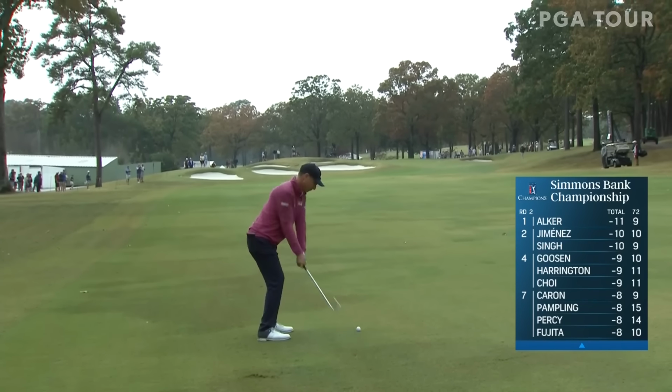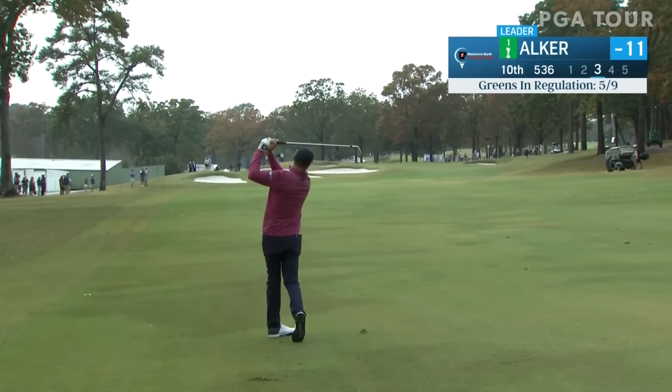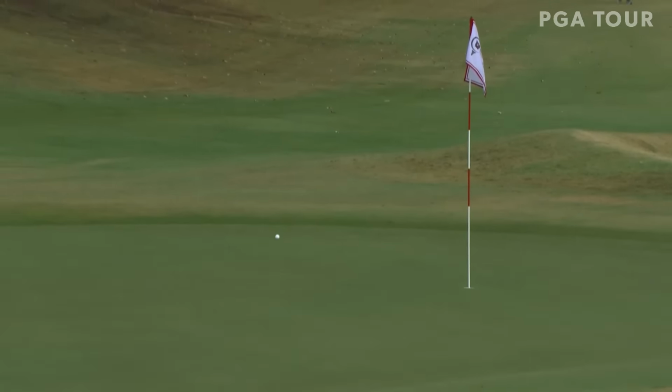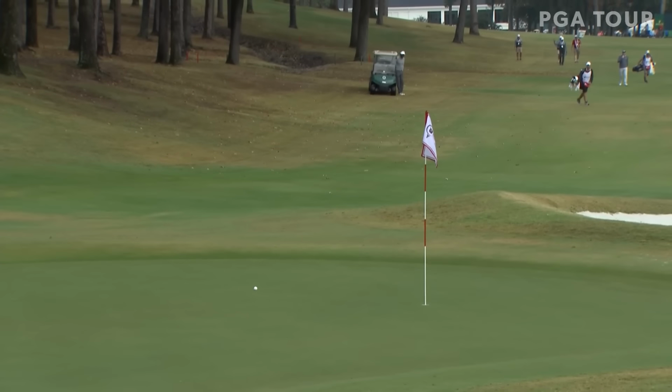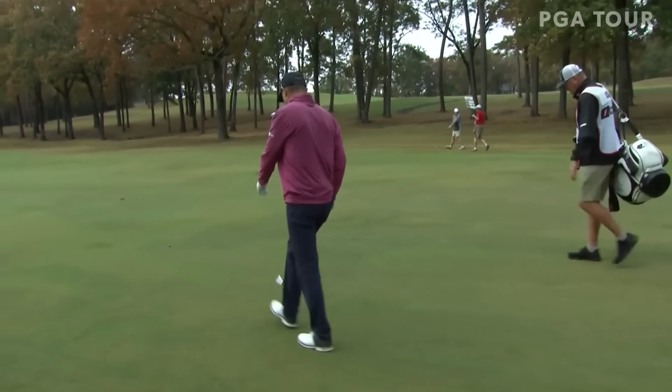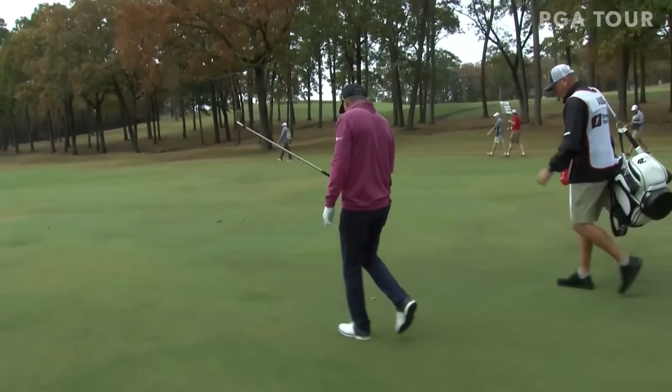A lot of Razorback shirts here in Arkansas as Alker plays his third into the 10th. This is from around 190, way back there, but landed perfectly. Oh, and this is going to get better. Wow. This is an incredible golf shot. That's just a great shot, Cookie. That's in there. It looks like about 6 feet.